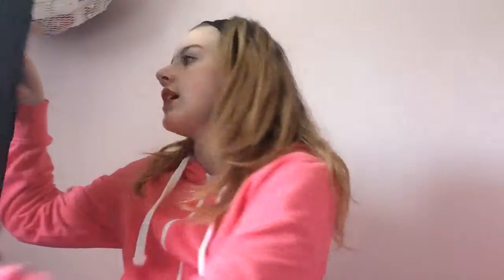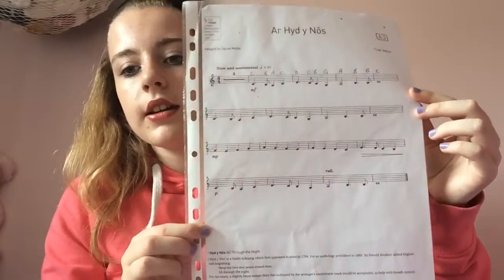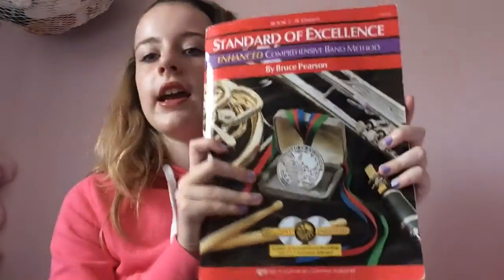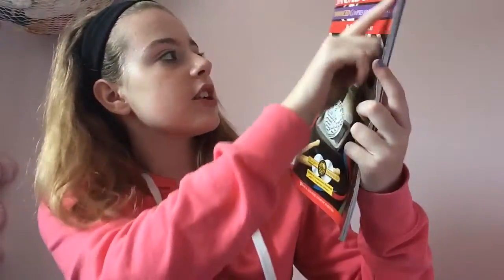So this is my clarinet bag, and inside there are the pieces. But we were learning this, and we were also learning Spring. That was cool. Then here we were also learning Wallace and Gromit. Here we go. Also learning Sticky Toffee Tango. There we go. And then this was my clarinet book, and it says Standard of Excellence. So this is the book that we used to go through.